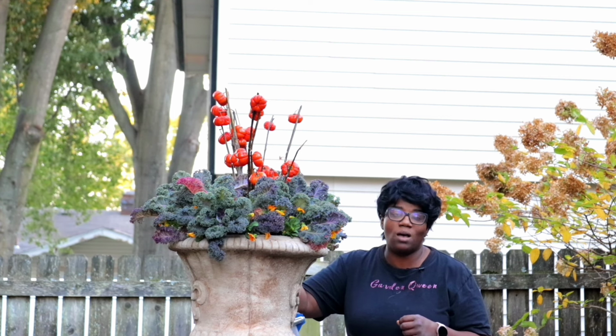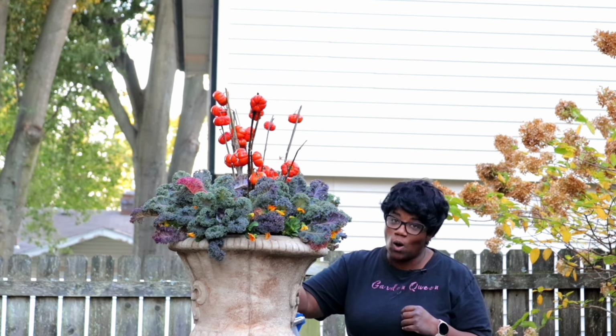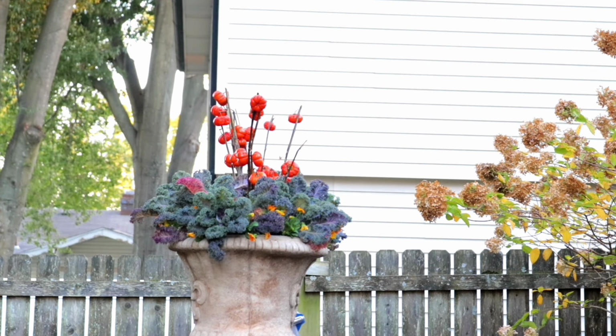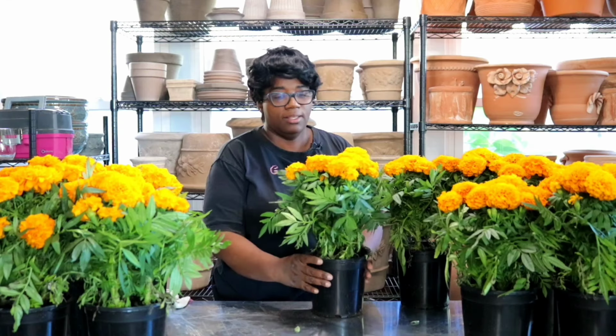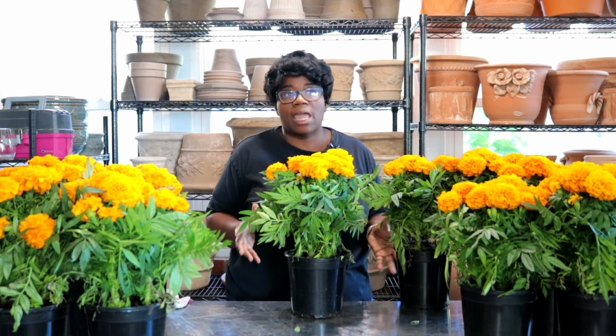Let's head into the greenhouse to see the beautiful flower that I'm talking about. I'm sure you won't want to miss out on this. Look at this beauty. These are marigolds. They give an amazing show, just like mums.